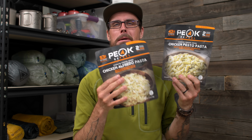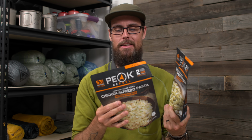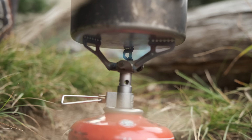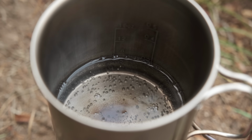I don't know how Peak gets the water so low in rehydrating these. And I gotta say, it's pretty on the money. It's pretty rare that I have to add more water than that. Obviously, elevation changes that, but usually at your base level, 8 ounces of water will get this thing done.